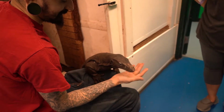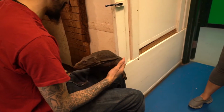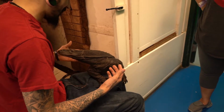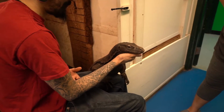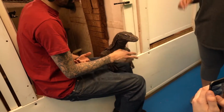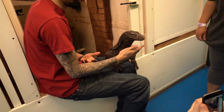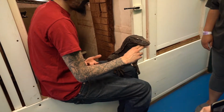His name is Black Beast, and he is one of our breeder male black dragons. He produced a lot of babies for us this past year, and we're hoping he'll produce a lot more for us this upcoming year as well. You can see that this animal is not afraid of me. He's not shy, he's very curious, and Asian water monitors are very smart.